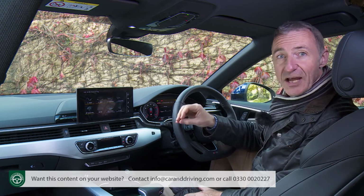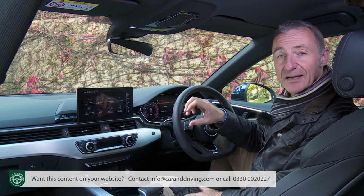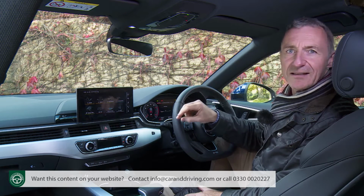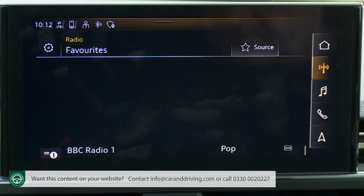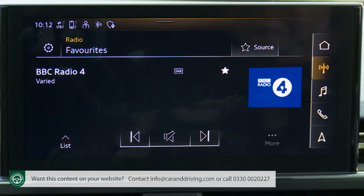And the next generation A5 will get back on terms with these rivals by integrating a version of the superior setup in the latest Mark 8 Volkswagen Golf. It's a pity that we couldn't have had that here, though. We're also a touch irritated that Audi still hasn't addressed a failing of the previous MMI setup, that the radio takes about 10 seconds to initialise every time you turn on the engine.